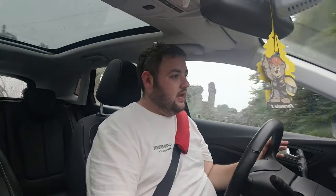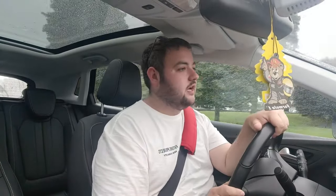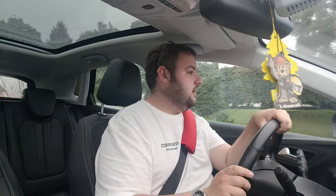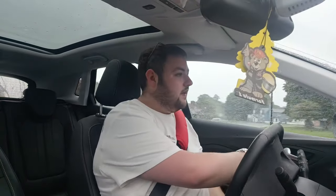But now I've got used to the gear ratio, the car is nice and smooth to drive. And I've had to get used to it with the aircon because sometimes the aircon would drag the car down, and it's all getting used to it. Getting used to what the car does differently. It's a completely different car, I've got to remember. It's not the same car.